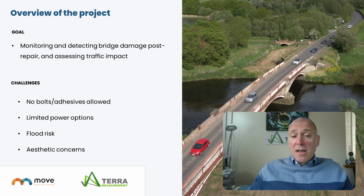After the repairs, the client wanted to monitor the impact of traffic running over the bridge and detect if the bridge became damaged or started to deteriorate over time. This is currently on a single arch, but the plan is to expand to all three arches very soon.